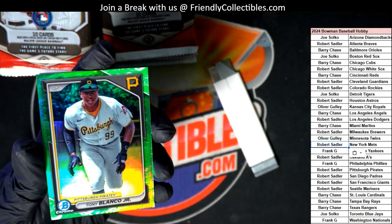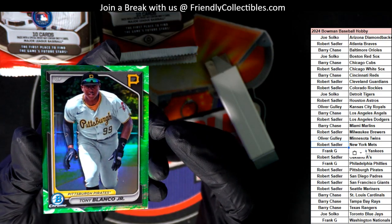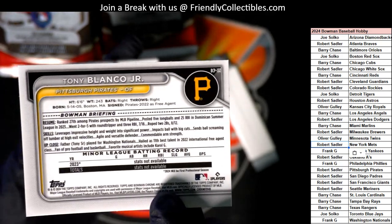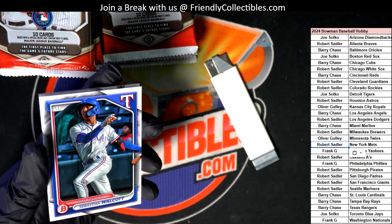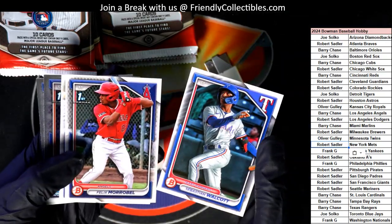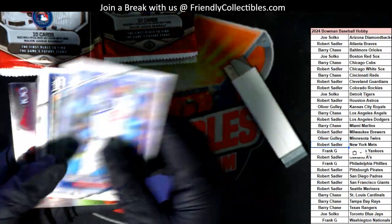We've had some good Pirates coming out of here. Wow, look at this. It's a glow parallel. And so that's great. Congratulations. We've been talking about the Pirates leading up to the break, and I guess that helped us because we're pulling some Pirates out of this thing. That's two Pirate parallels out of the break so far.